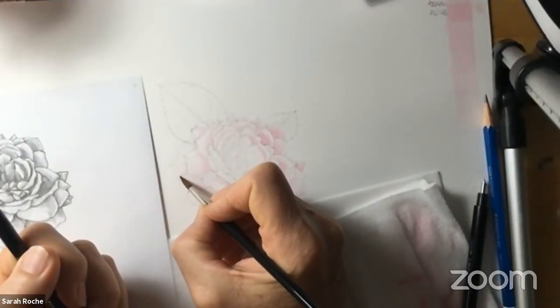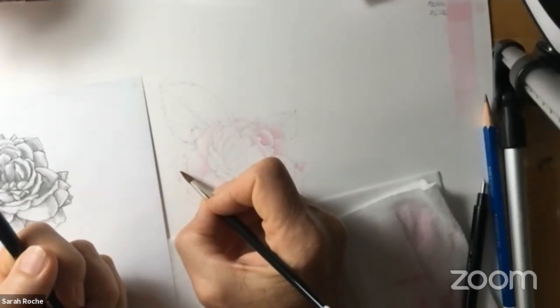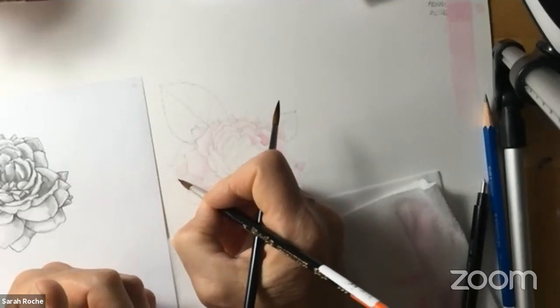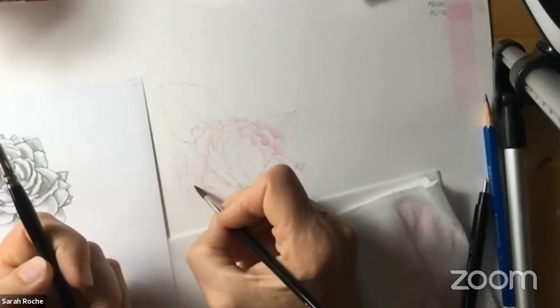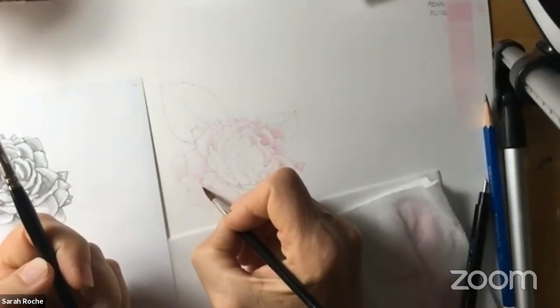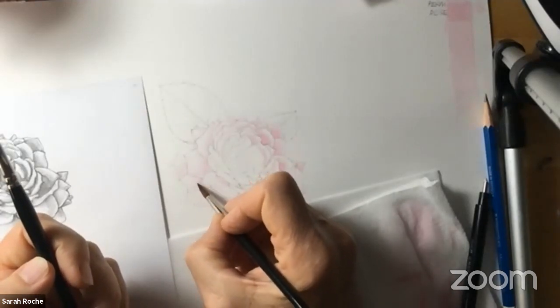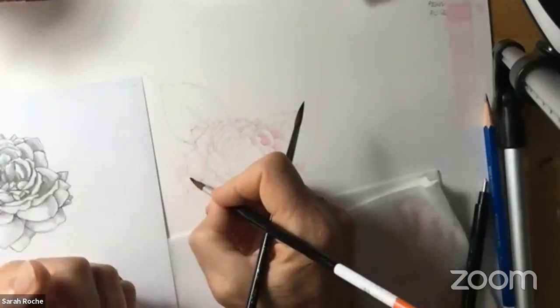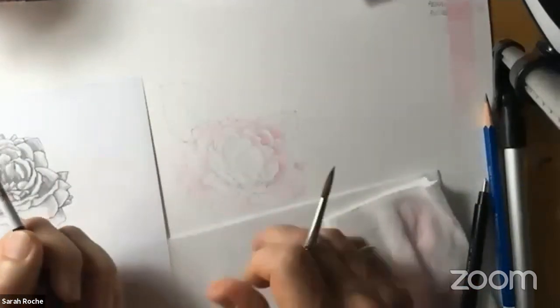So I'm just going into this little bit here again now, and I'm noticing that I have a little fold there, so I'll start putting that in now. And then there's another one here. So I'm just basically working around and darkening down my color. So go all the way around.